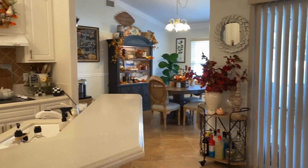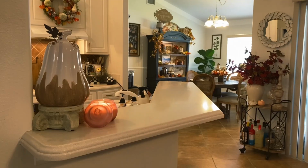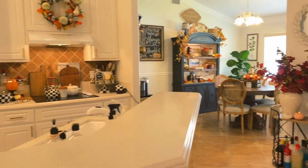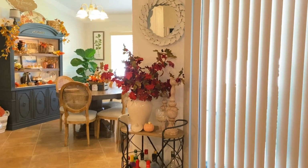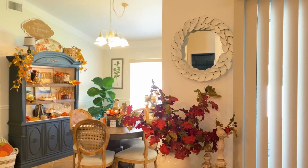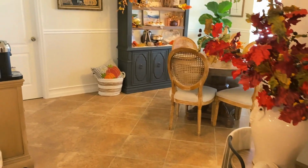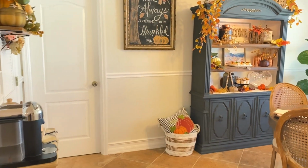But now let's get into my kitchen because I want to show you what I have done here. I love this kitchen. I do. It's small, but it's really impactful. Okay, here I got my little bar area and I added this little mirror. I don't think I've ever shown this part. And I have this gorgeous ginger jar that I filled with fall leaves. And I just think it looks so beautiful.